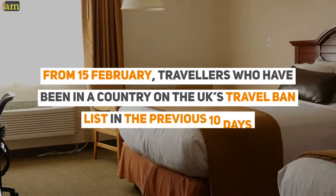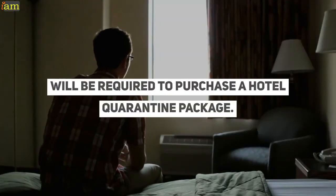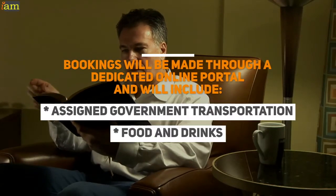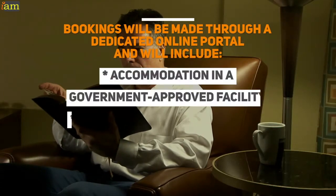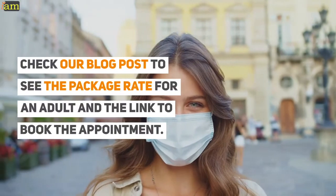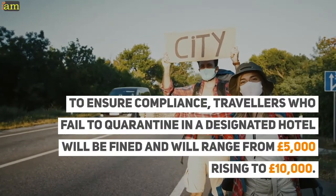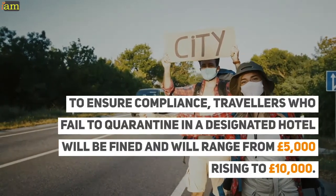From the 15th of February, travellers who have been in a country on the UK's travel ban list in the previous 10 days will be required to purchase a hotel quarantine package. Bookings will be made through a dedicated online portal and will include assigned government transportation, food and drinks, accommodation in a government-approved facility, security, welfare, and testing. Check our blog post to see the package rate for an adult and the link to book the appointment. To ensure compliance, travellers who fail to quarantine in a designated hotel will be fined, with fines ranging from £5,000 rising to £10,000.